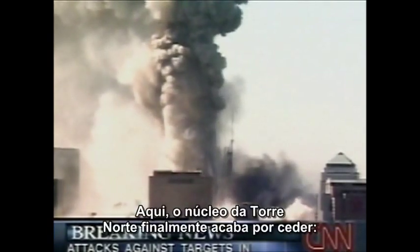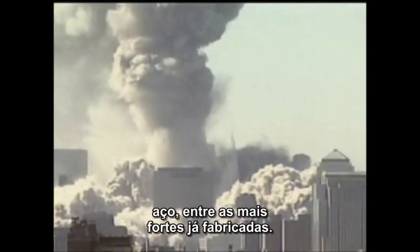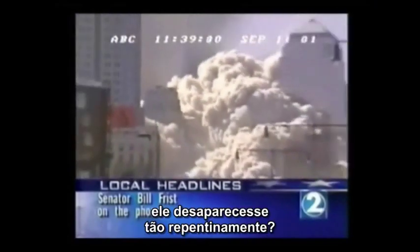Here, the core of the North Tower finally gives up. 700 remaining feet of giant steel columns, among the strongest ever erected. What force acts upon the core to make it all of a sudden disappear?